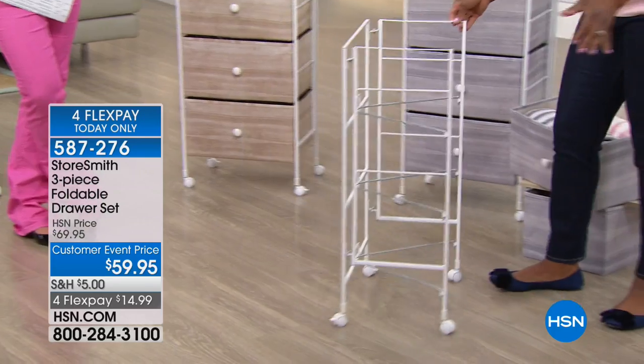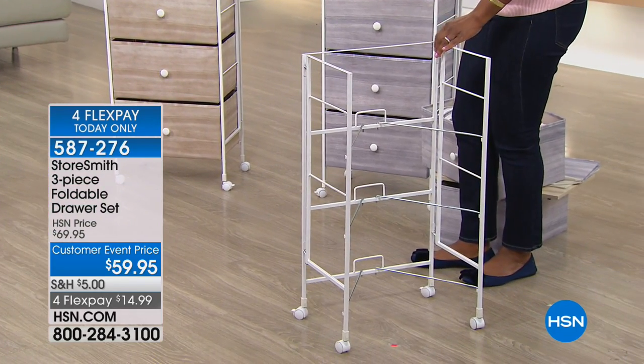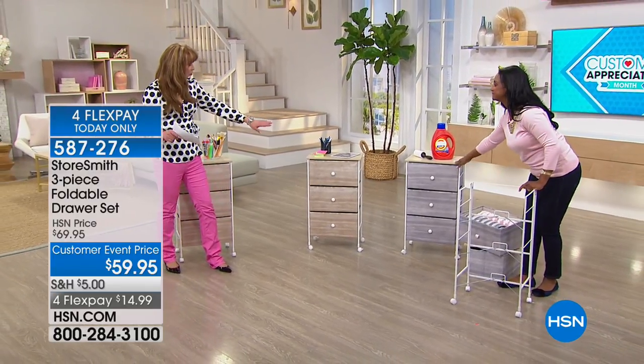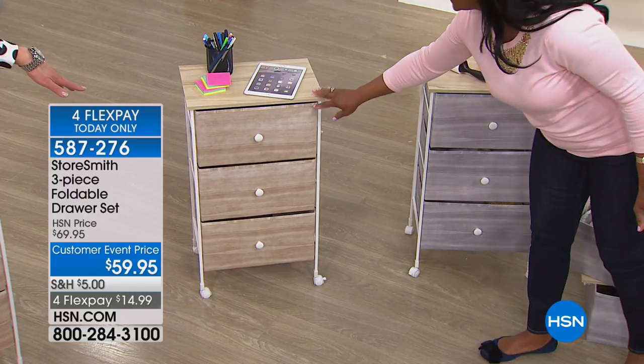This can roll for you in any direction. You can see it works well in the laundry room. Well, we'll get into that. Absolutely. The two colors, of course. So we've got the gray with that kind of white frame and that beautiful blonde wood top. And then we're calling this taupe.